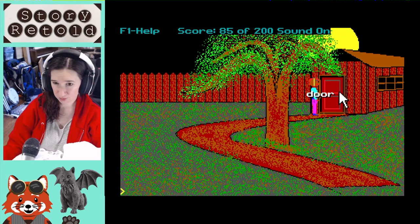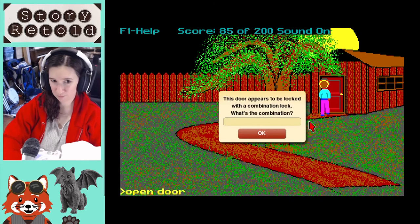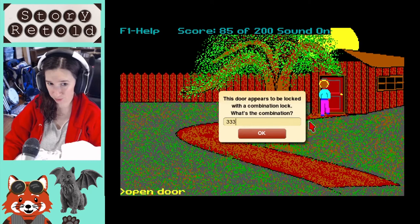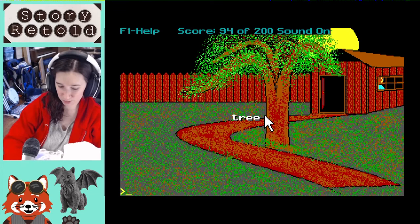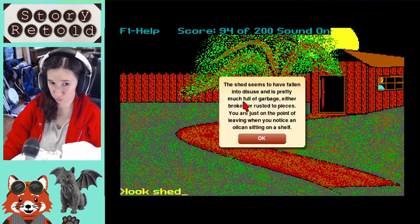Door. Why not try opening it? Sure. Open door. The door appears to be locked with a combination lock. What's the combination? It's probably 333. Bingo, the door opens. Oh, wow, look at this. I can't really see the room. Look, shed. The shed seems to have fallen into disuse and is pretty much full of garbage, either broken or rusted to pieces. You are just on the point of leaving when you notice an oil can sitting on a shelf. You pick up the oil can.